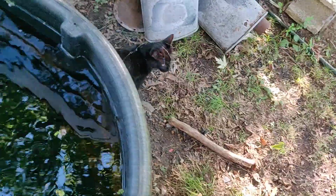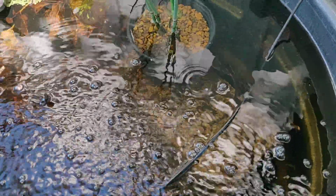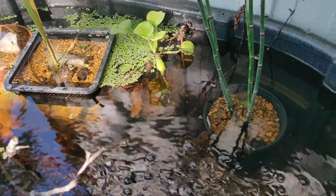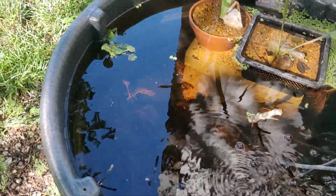I'm ready for these guys to start breeding, so then I can just come in here and get shots of thousands of white clouds, or hundreds more realistically, a couple hundred or something out here. Yeah, I've definitely seen all my white clouds recently, all my cherries. This is the other pond, the left pond I call it.